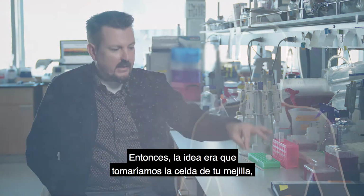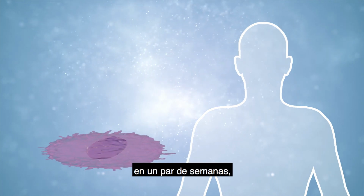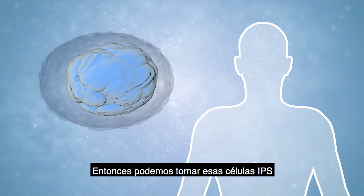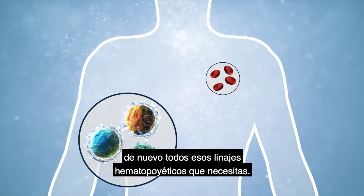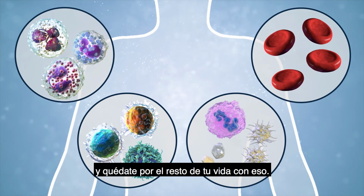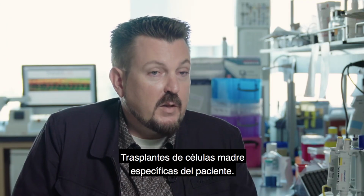The idea is we would take a cell from your cheek and transduce it with these factors. In a couple of weeks, we can make your iPS cells. We can then take those iPS cells and generate your own hematopoietic stem cells that can be put back into you, make all of those hematopoietic lineages you need, and stick around for the rest of your life. So that's the goal: patient-specific stem cell transplants.